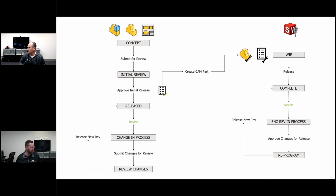workflow. Now, another thing to highlight in this workflow that I think is pretty neat is that once that CAM file gets completed, now you have a Rev A CAM file and you have a Rev A engineering file. When that Rev A engineering file gets that change triggered, it goes to a change in process, and automatically, because of how I had this set up, it's going to move that CAM file to an engineering rev in process. So everybody in the company is aware, in real time, of the status of that component. So parts aren't getting manufactured at the wrong revision, anything in process they'll be notified on, etc.